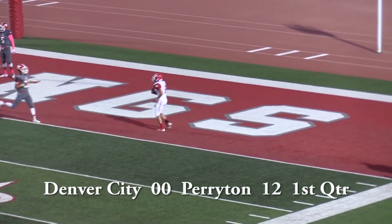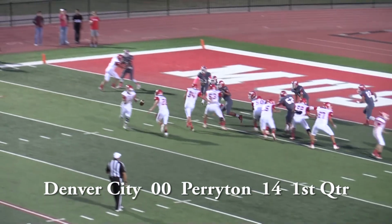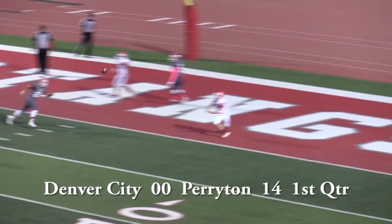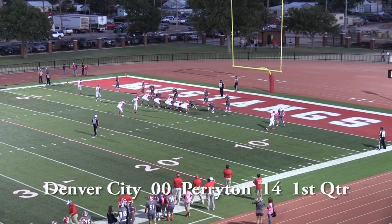It's a flea flicker. It's passed into the end zone by Stephen Hernandez to Ryan Davis for the 2-point conversion. A little trickery for the 2-pointer, and the Rangers lead it 14-0 tonight on the radio on 98.3 KXDJ. Touchdown. Let's break down that 2-point conversion.